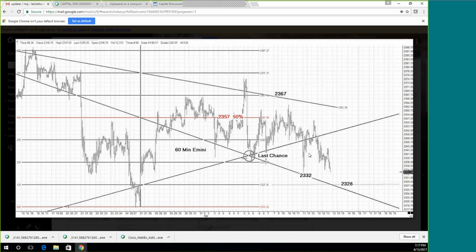Andrew, here we're rolling over. If we go through 23.28, that's really going to start getting down here on the lower end again and heading towards 22.80. Before you know it, they could crash down in there.